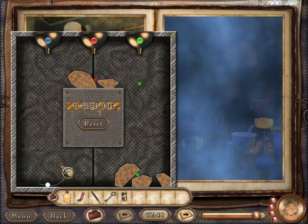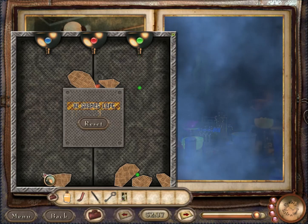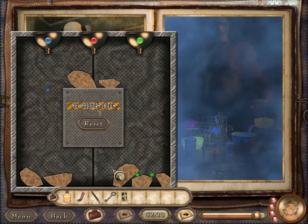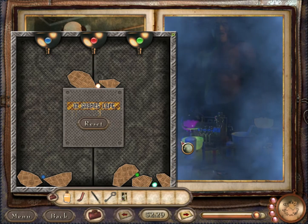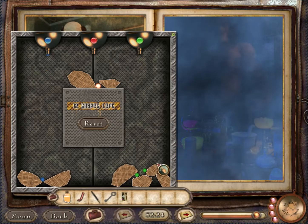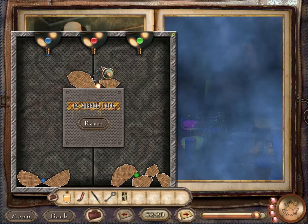Nope, green's not working. I wish I could just make a shape like this, like the letter U. The game does not accept that. The game is like, what? No, that's cheating. You can't do that. Because if I could make a bowl shape like that, it would be so much easier. Come on.